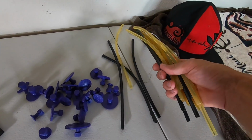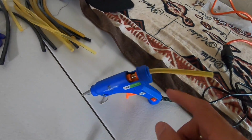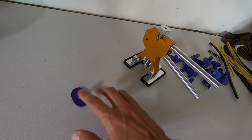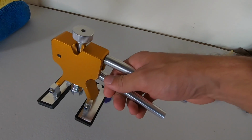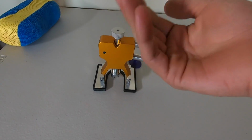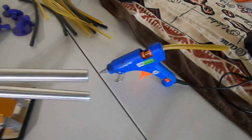We also got a bunch of glue sticks to utilize. But essentially how it works, you use hot glue with this glue gun, put hot glue on this side, stick this to the dent, and then utilize this tool here, the hammer, and pull the dent out. So we use one about this size and go smaller and smaller, hopefully until that's nice and flush. So this is heating up right now. Once the heat gun's ready to go, we'll go ahead and try this out.